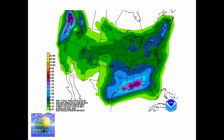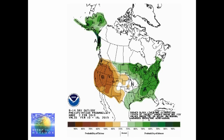If this does develop, there could be a more focused band of heavier rain, 2 to 3 inches along the immediate Gulf Coast. That area could probably handle that without a whole lot of problems. So this week, at least right now, and I will be updating this later this week if needed, it looks like more of a manageable rain event, and then we'll have to keep an eye on that second one next week. Sort of interesting looking a little bit further out into February, the 8 to 14 day forecast.